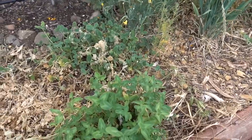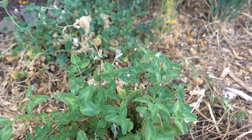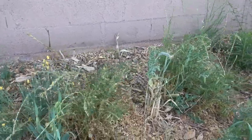And then we got some, this is some of our other cover crop. This is some type of clover. I think it might be crimson clover. I don't remember what the blooms look like on that one. Scout's saying hello to the dog next door. Sorry for the extra noise.